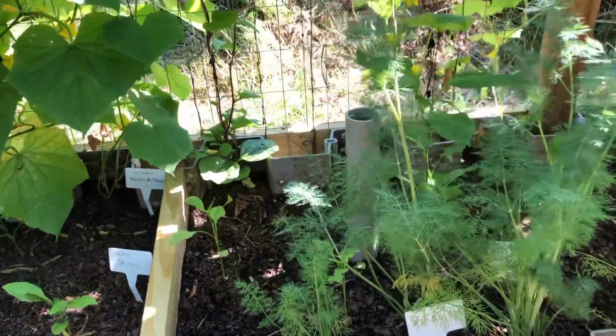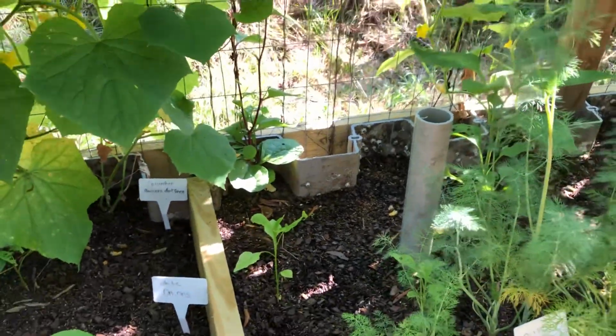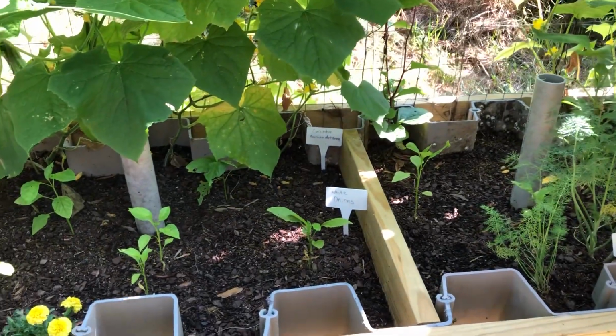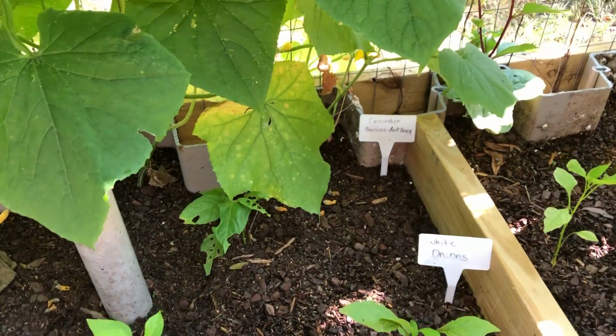If you haven't seen my videos before, this is my deep watering system pipes. That's why you'll see those in there. It's just so I can get water farther down to the roots to try to encourage root growth to go down. So in the drier months it's easier.